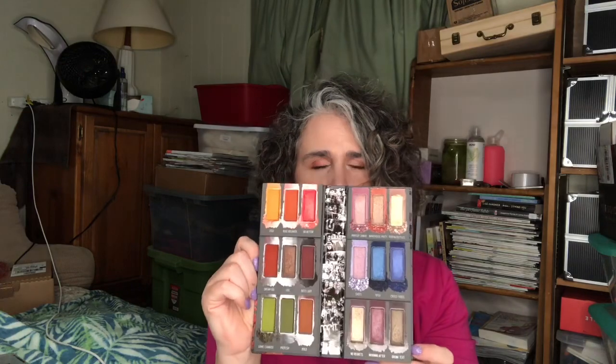The shades are gorgeous. Ever since I saw the color story of this palette, it has spoken to me. I just think it is gorgeous. But that is the color story. Beautiful. You've got satins, you've got shimmers, you have, I think they said there's even some foils in here. Those are all extremely creamy.